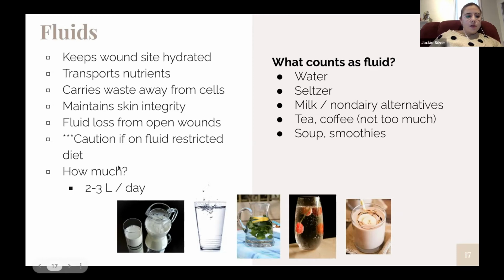Now, how much fluid should you be having in a day? The recommendation is about 2 to 3 liters. So that's 8 to 12 cups of fluids a day. Now, what do I mean by fluids? It's not just water. It can include seltzer, milk or non-dairy milks.